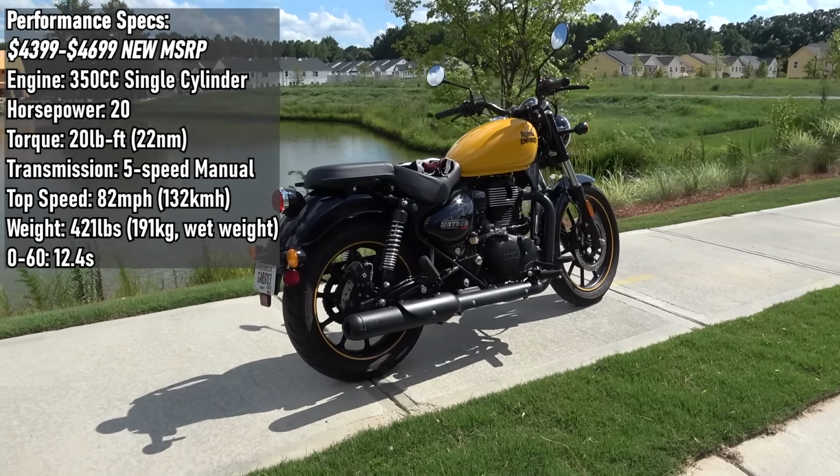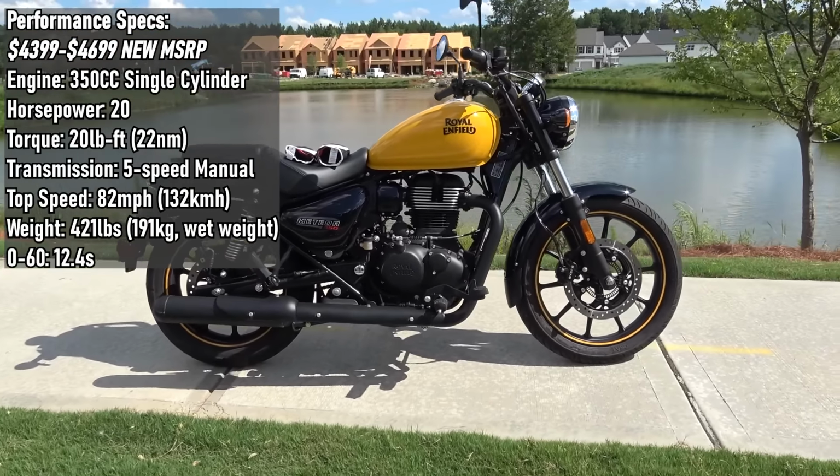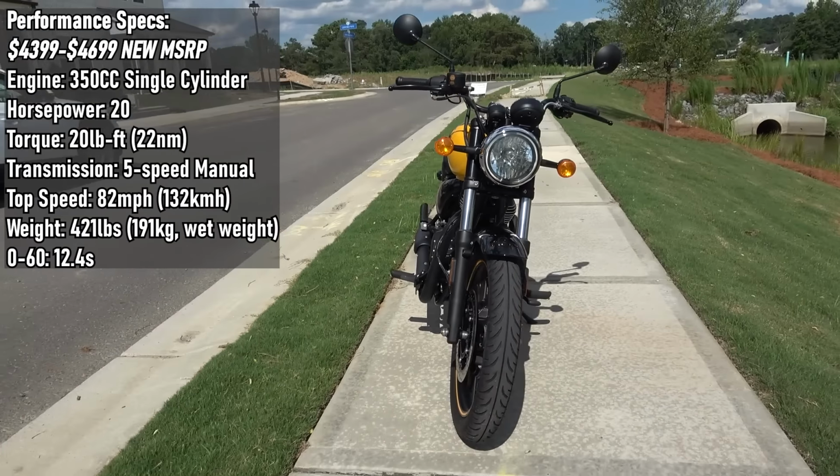This vehicle has twice the horsepower of the Super Cub I talked about and a lot more torque, 20 horsepower and 22 newton meters of torque, and a top speed of 82 miles an hour. It depends on if you're going up a hill or not, or roughly 80 on flat ground. But it is capable of highway commuting.